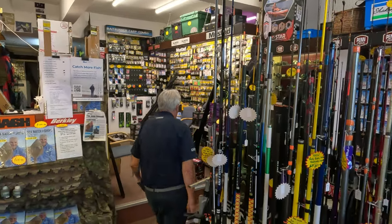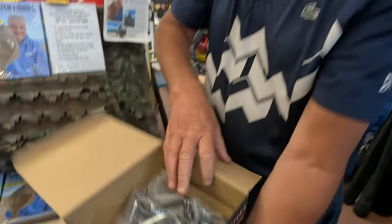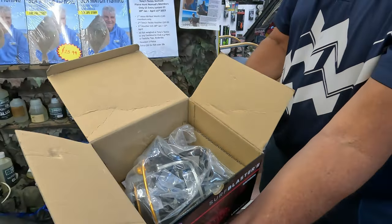Stands of second-hand stuff, things like this surf blaster. Tomorrow, untouched, that's going to be £60.